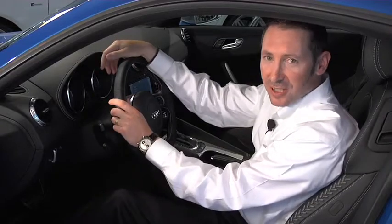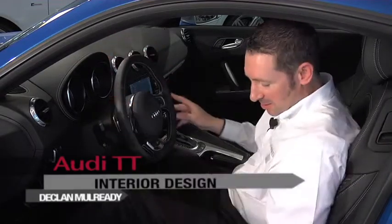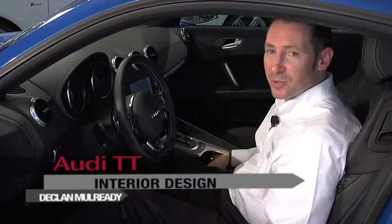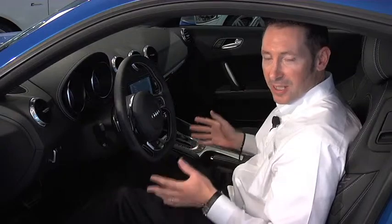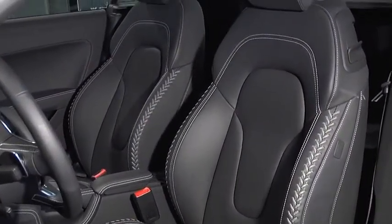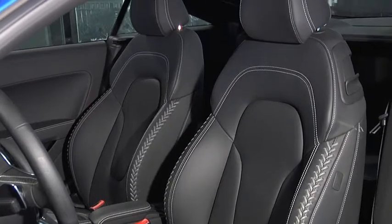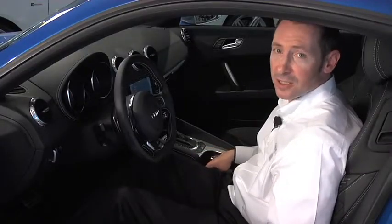Looking at the interior of the Audi TT, this is a wonderful place for any driver to be. Starting out with the seats, this is the same seat that we use in the Audi R8. One of the benefits is that it's a very form-fitting and hugging seat. So from a cornering point of view, it will keep you perfectly placed. But also from a comfort point of view, it is fully adjustable, needless to say, fully electric, including lumbar support and everything else.